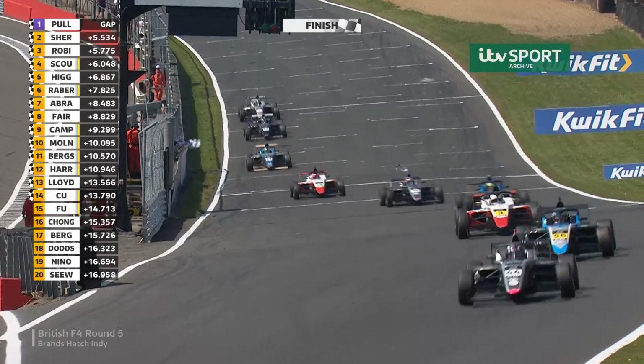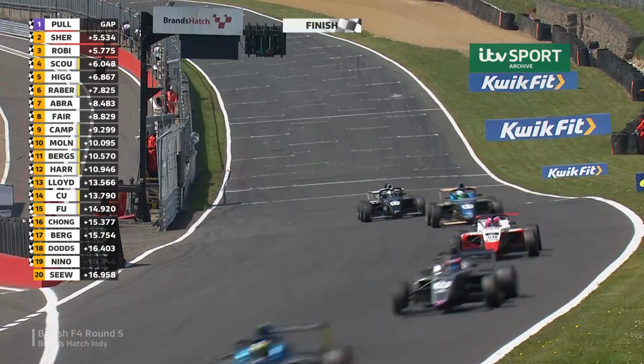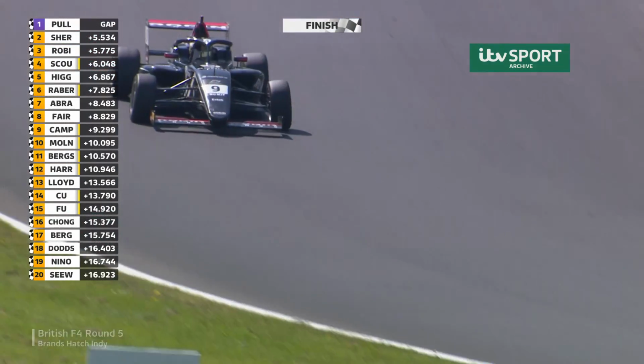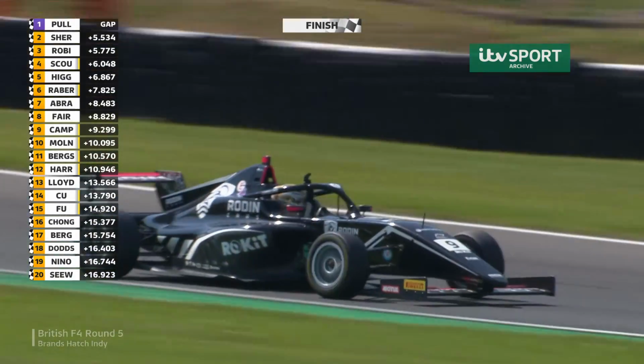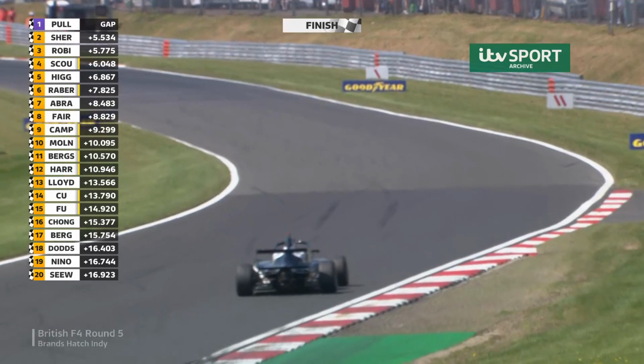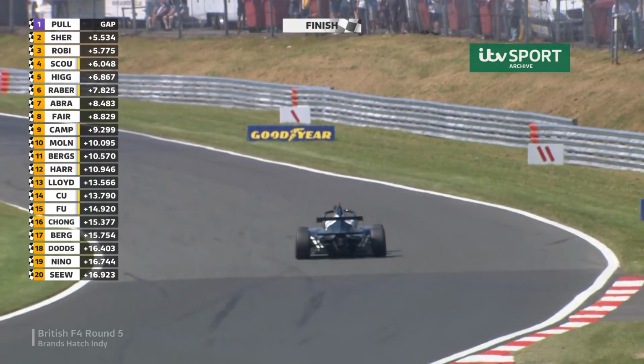James Higgins next up from August Raber, who did well to come back from his shenanigans earlier on in 6th position, rookie podium. Then Mika Abrahams and Deegan Fairclough wrapping up the top 8, and I think scraping into the points there, so he'll be relatively happy with that.